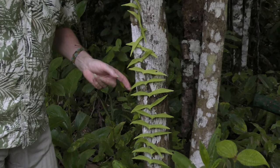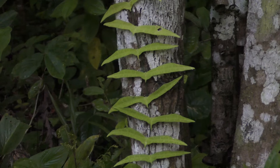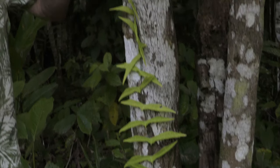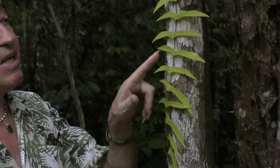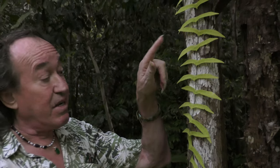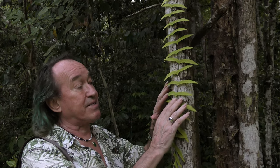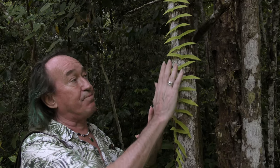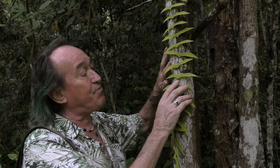This very beautiful plant with leaves like butterfly wings is climbing vertically, exactly the same way as a Piper or as an Araceae. So Piper and Araceae are fixed by adventitious roots, like the ivy in temperate countries, along the trunk and climbing vertically, but actually this is not at all the same family.